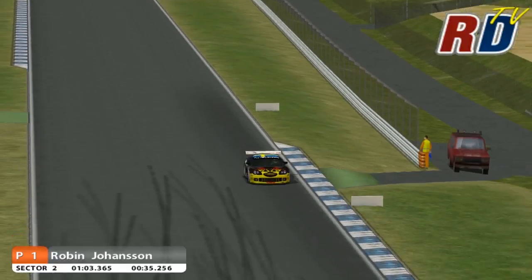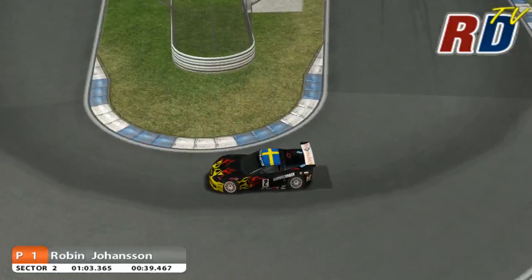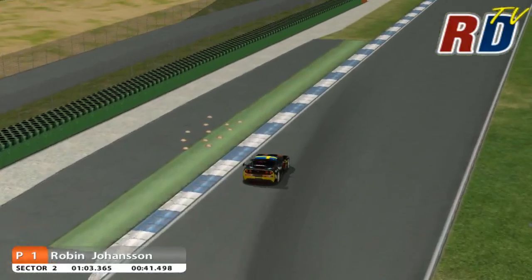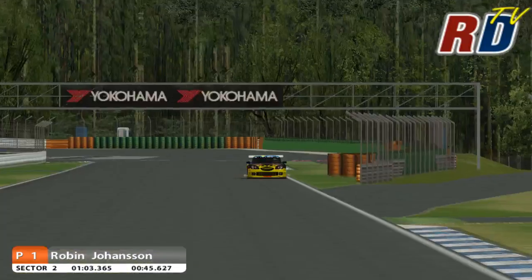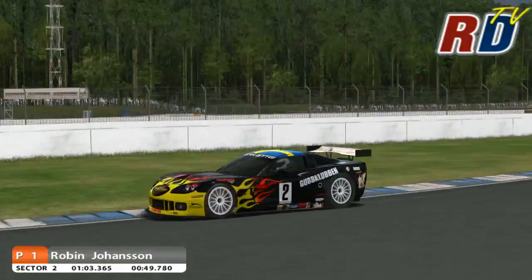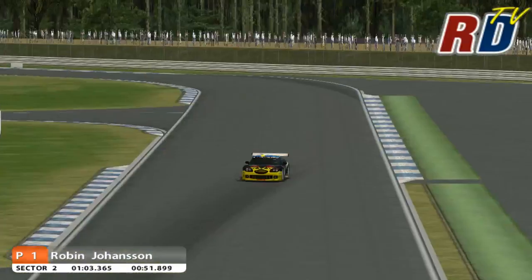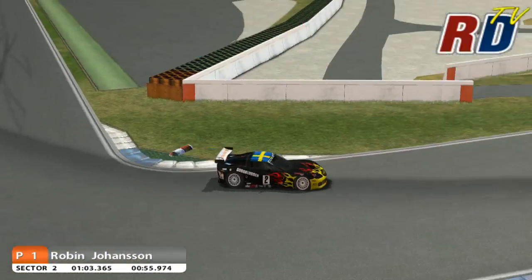But here's race leader Robin Johansson, and he was second on the grid, wasn't he? Yes, he was, and I'm not sure why he is now on P1 and Tusting in P2, because it was the other way around. And oh dear, we didn't catch it because I was keeping you occupied. Sorry.